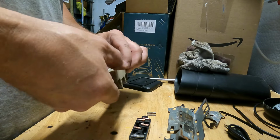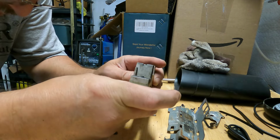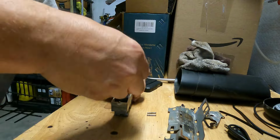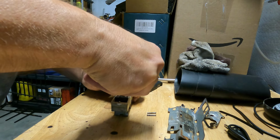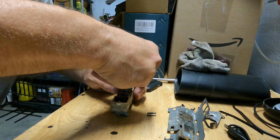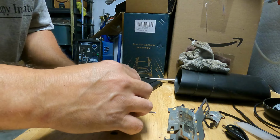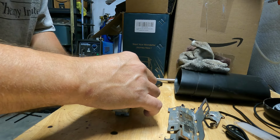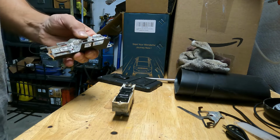All right, so that being said, there is that. Still haven't cleaned that, darn it. I think the only purpose of this is just to roll. That's what it looks like. Let me get the spray. Hang on.